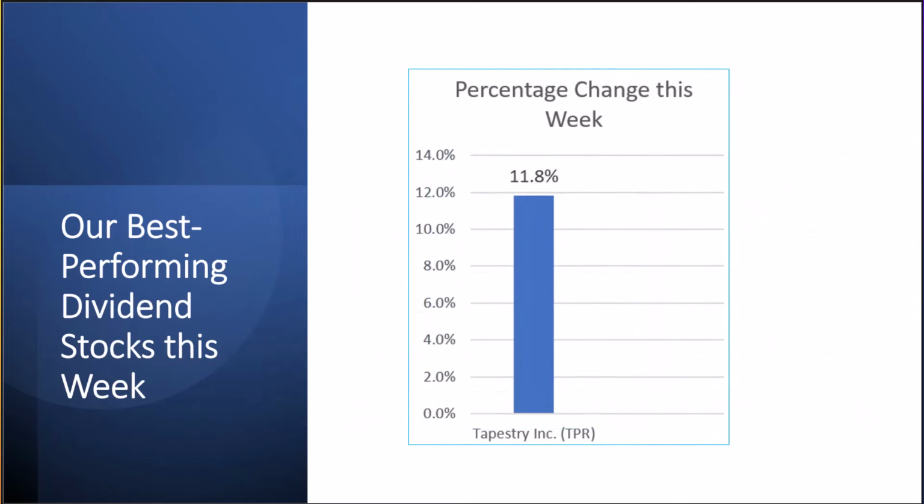This slide shows our best performing dividend stocks this week for our high yield stock portfolio, which has far fewer holdings than our dividend growth portfolio. So this week we saw Tapestry with 11.8% increase. Tapestry is formerly Coach, the company that makes expensive purses. So if you want to spend $10,000 on a Coach alligator purse, you can. I wouldn't do that, but if you want to, go ahead. You're going to be helping my stock price.